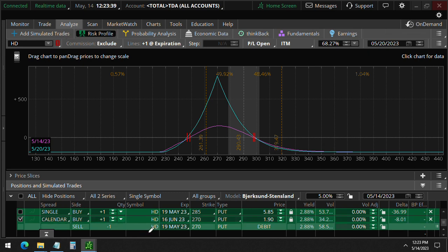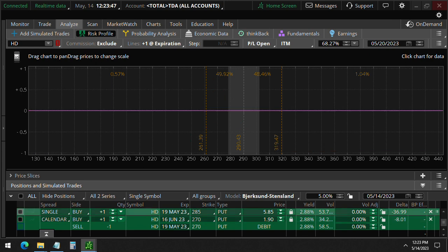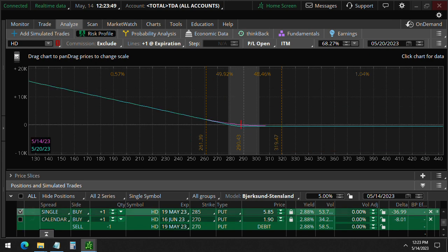Before we do that, to kind of understand why we got into the trade on April 3rd, you also have to look at this trade. This was the unusual options that we saw on April 3rd. It was these May 19th 285 strike puts. They were being bought for about 585.